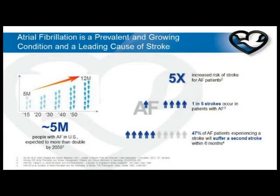So, why do we care about atrial fibrillation? Well, for a lot of issues. One is the way it makes people feel, the burden of suffering, the morbidity and mortality associated with it. It's associated with heart failure. It's tremendously expensive for our health care. But we're going to focus today on the stroke risk in atrial fibrillation.